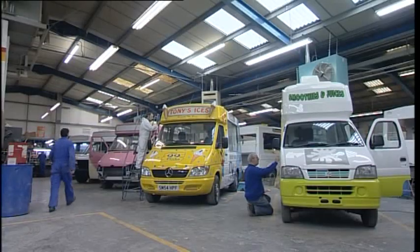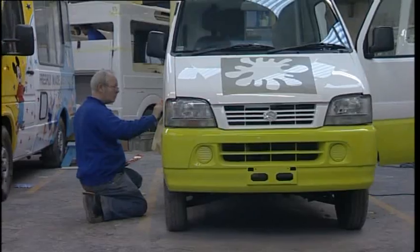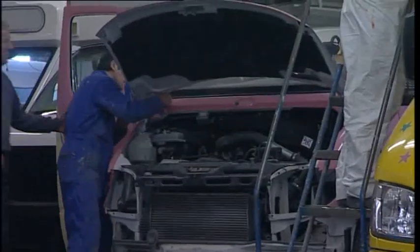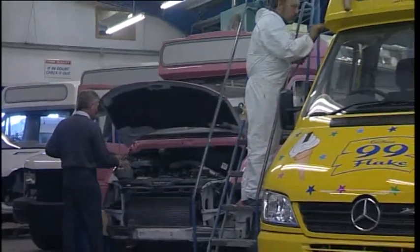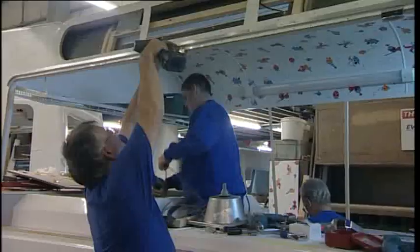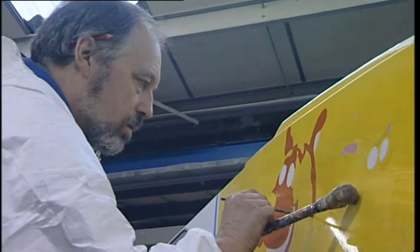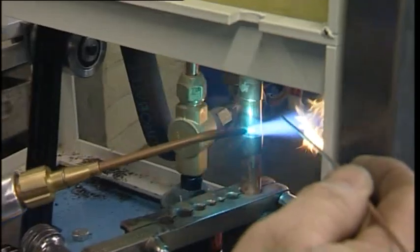This professional, large-scale operation, with a philosophy of only the best will do, has earned Whitby Specialist Vehicles the reputation of being the number one vehicle manufacturer for the ice cream and catering trade in the world. Our manufacturing process and standards are the highest, and we are proud to have some of the UK's finest craftsmen working for us here in Crewe. We never lose sight of the fact that to make the best vans in the world, you need the best craftsmen. In this short film, you'll be able to see some of those craftsmen at work.